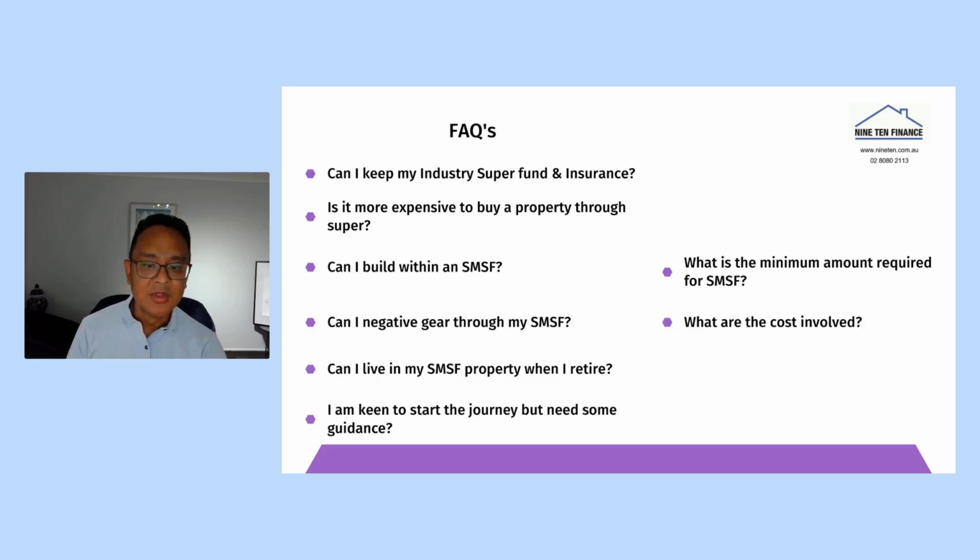Just for your information, if you are to set up a self-managed super fund for a property, please don't come and say I want to buy it today and try and come up with a property. It normally takes about a month to set it up properly. Have a chat with your finance team and advisors, just to make sure you're setting it up correctly and doing the right thing. Then give them around a month to do all the rollover and get started.